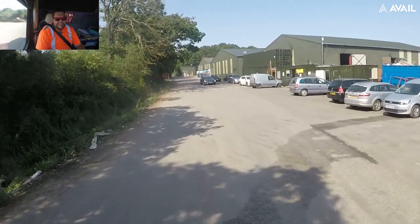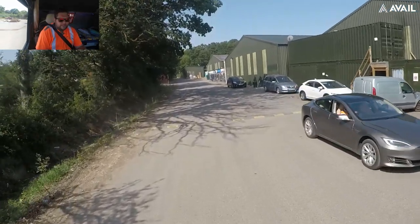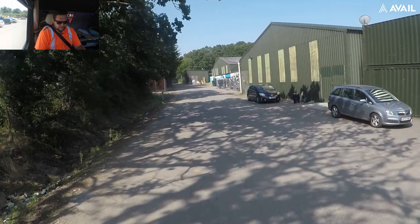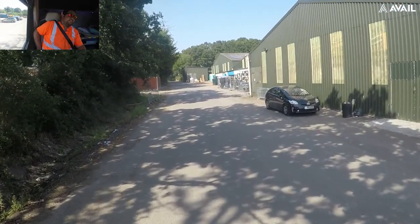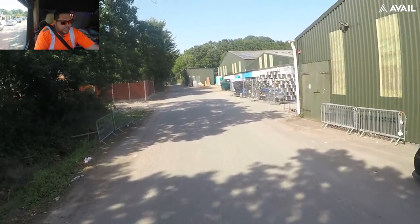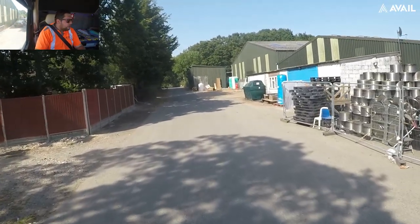According to my dashboard, it's saying it's 36 degrees. I don't think that is quite true, but it is warm. Really, really warm. I am so hot. I am looking forward to getting back home tonight and just having a nice cold shower. Like, actually cannot wait.